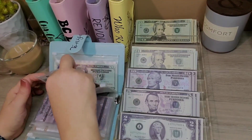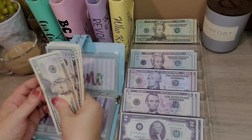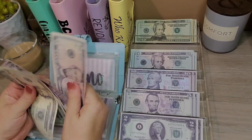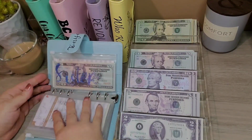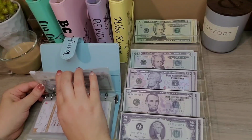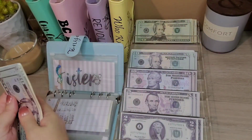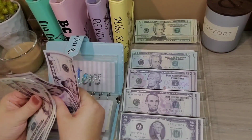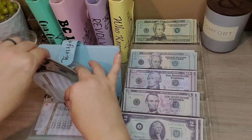Okay, Reno is going to get 20. 20, 40, 60, 80, 100, 10, 20, 30, 45, 50. Okay. And sisters is going to get 20. 20, 40, 60, 80, 100, 10, 20, 30, 45, 50. It's 150 in it as well.